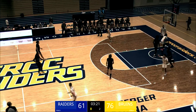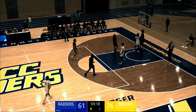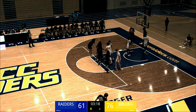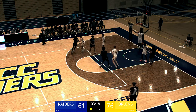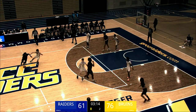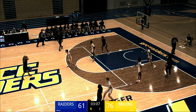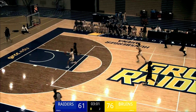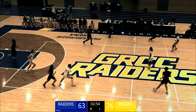But the Bruins come back and answer right away. And now what do we got? Raiders turn it over. Well, the Bruins are going to try to slow things down here. Well, in this second half, the Bruins have outscored the Raiders 37-31. And with the steal and the bucket was DeGroote.